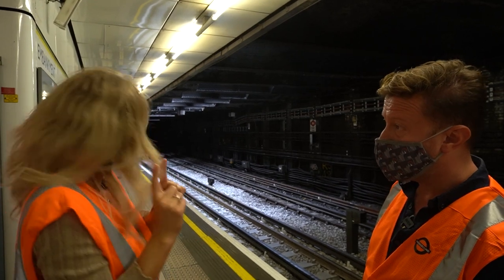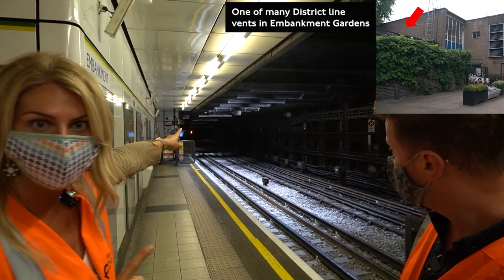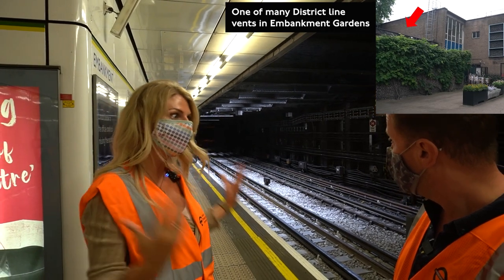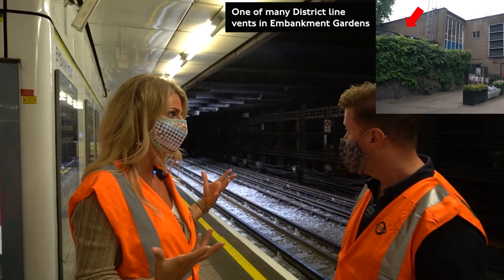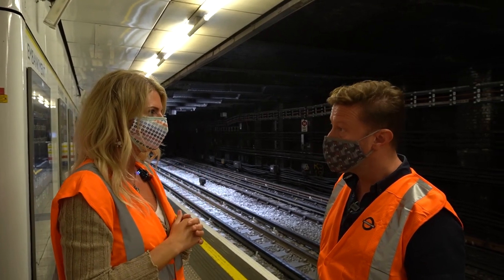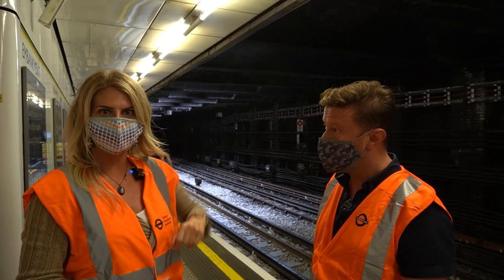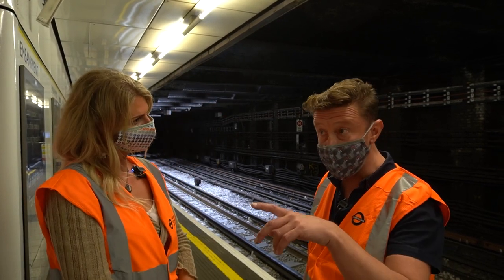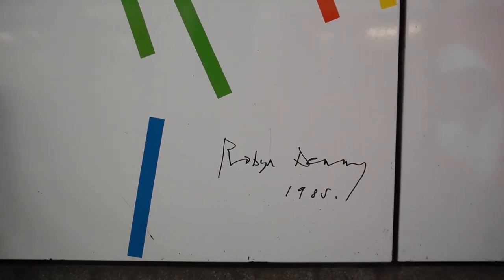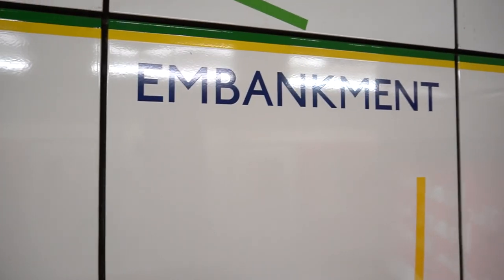And we can also see that there's some daylight coming through, and that's because that's the blowhole for all the steam that the early locomotives would have been powered by. So it's really good, and because it's obviously been changed quite a bit. Used to have a domed ceiling over here, now it's flat. And interestingly, on this platform, Robin Denny, big artist at the time, back in 1985, covered the walls with this kind of stuff. Laura, what do you reckon of this?